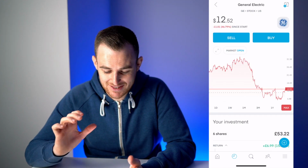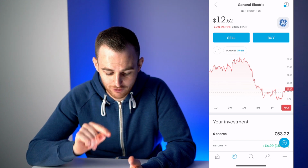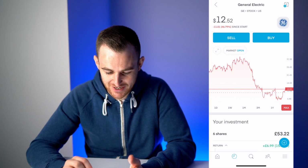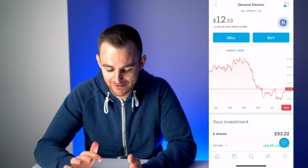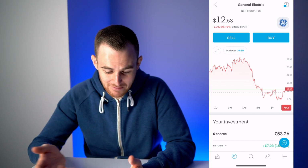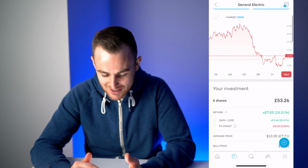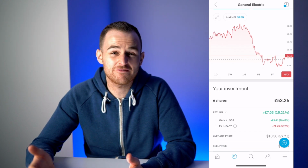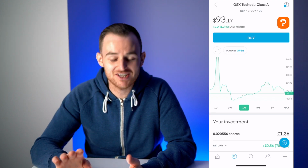General Electric is the most popular stock that I've got as a free share. As you can see, I've got 6 free shares of General Electric. When we're on the max graph, you can see how high they have traded before, and they're currently right down at $12.53. So I'm hoping that they can have a bit of a bounce back, and maybe those 6 shares will greatly grow in price, but we will see. But considering they're free shares, I'm up 15.21%, which is £7.03. This is one of the ones I'm going to struggle to pronounce.